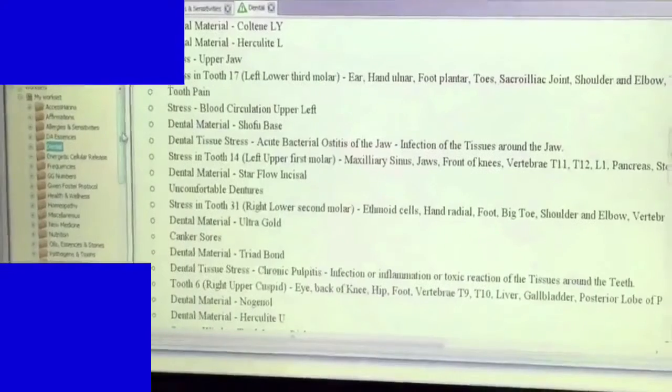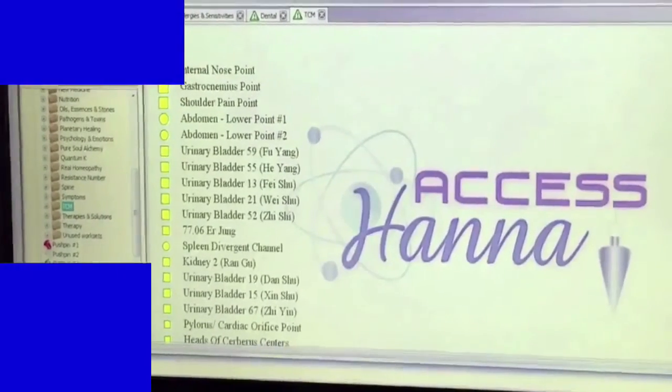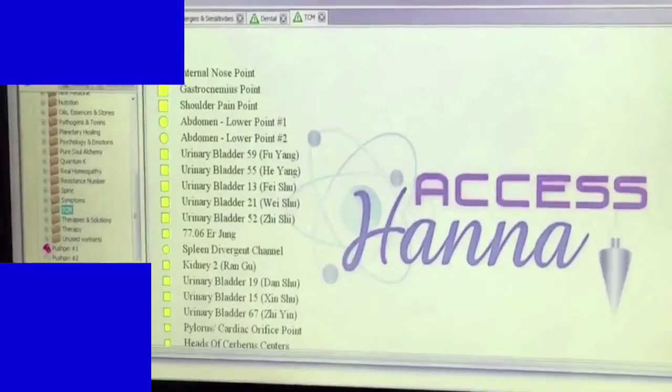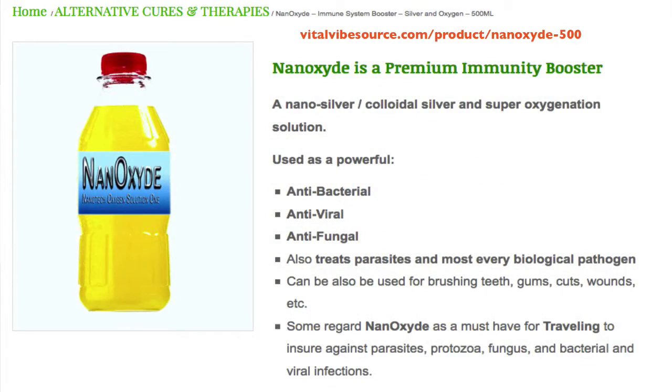Okay, let's look at traditional Chinese medicine. This is going to show us what the meridian flow looks like in your body. Here we have internal nose point, which goes along with some of the sinus things that we've been seeing with the teeth. So if you were to spray the nanoxide in there 5 or 6 times a day, that would be an excellent start, to have the silver begin to coat that massive surface area that we have in the sinus.